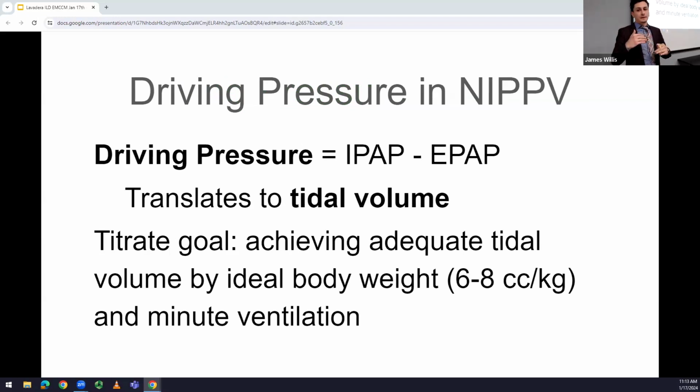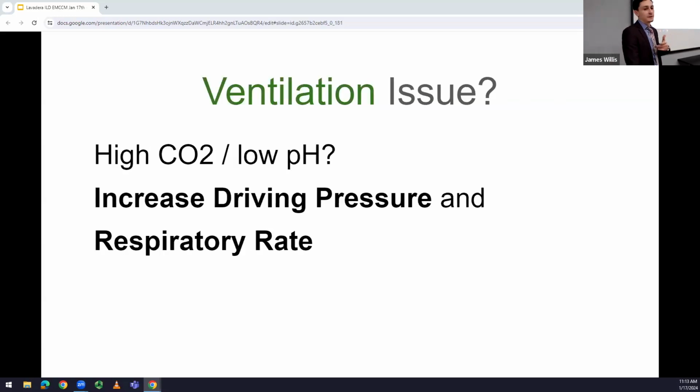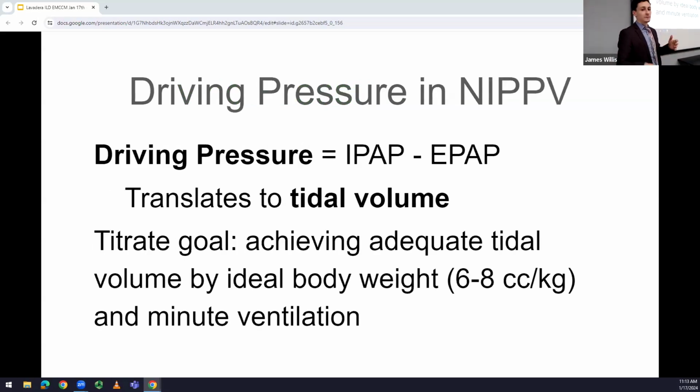So this drive is going to increase your tidal volumes in order to blow off more PCO2. Typically we think respiratory rate and tidal volume, but the way I'm presenting it is more thinking about the driving pressure. Because if you change your driving pressure, the distance between your IPAP and EPAP, that's going to translate into a higher tidal volume. And you want to titrate your goal to the ideal body weight, which is 6 to 8 cc per kg based on their ideal body weight.